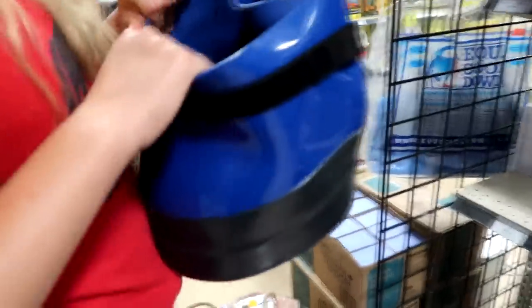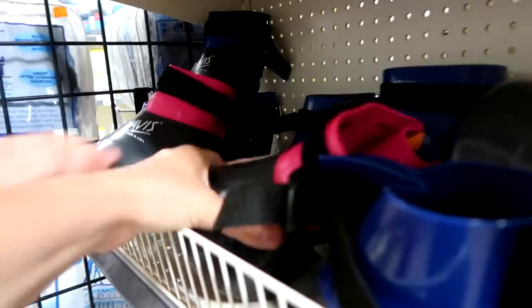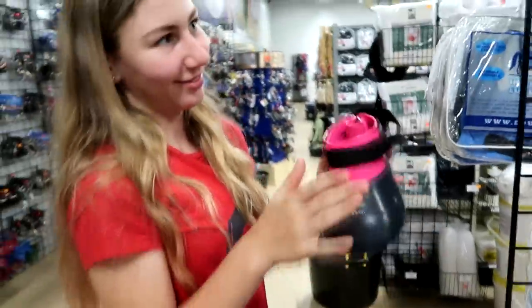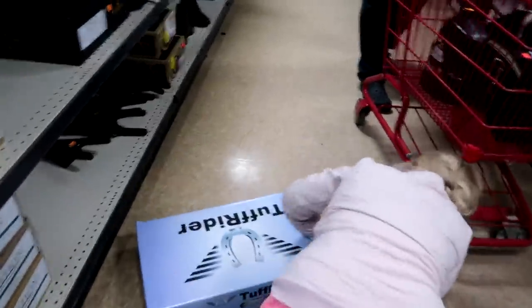Look at these trail boots. That is for a Clydesdale for sure. That's a massive boot. Put it beside your foot. Storm's all 4 feet could fit in here. But then they have cute little ones. I really wanted a pair of boots.